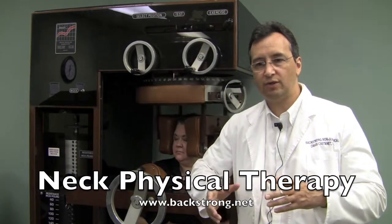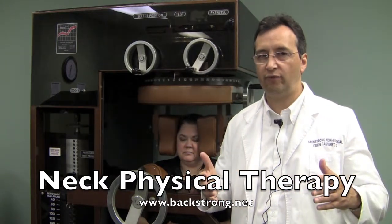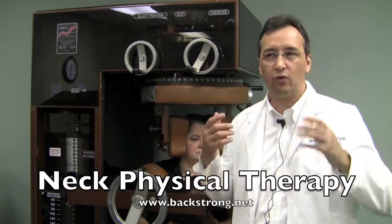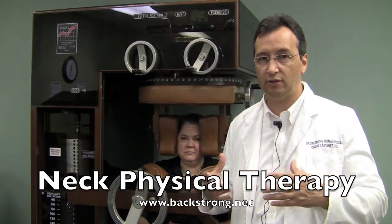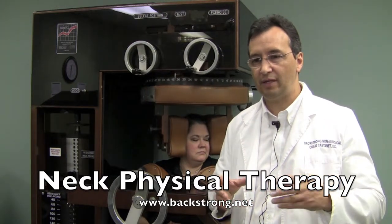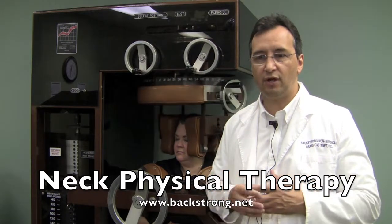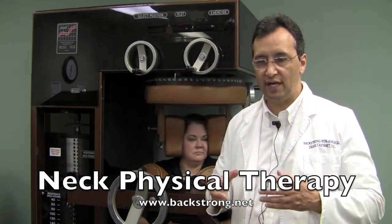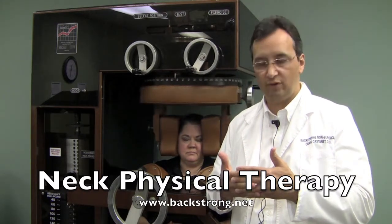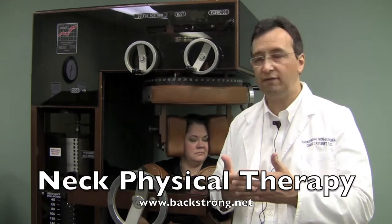Oftentimes accidents will result in asymmetric vectors of injury or force that tear muscle and ligamentous fibers. When that happens, of course, tissues heal with scar tissue. In fact, you should know that in auto accidents there is typically some tearing of muscle and ligamentous fibers. Those heal with scar tissue, and oftentimes there's some contracture or shortening of the tissues afterwards, and as a result function is compromised and movement is painful afterwards.